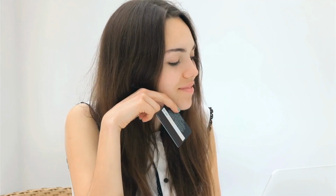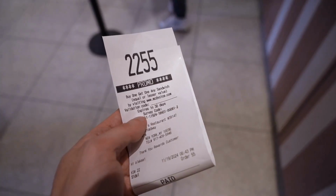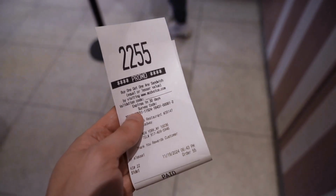For tournament tickets, only buy from official sources or verified resale platforms. Fake tickets are a real thing, and you don't want to fly across the world only to get turned away at the gate.